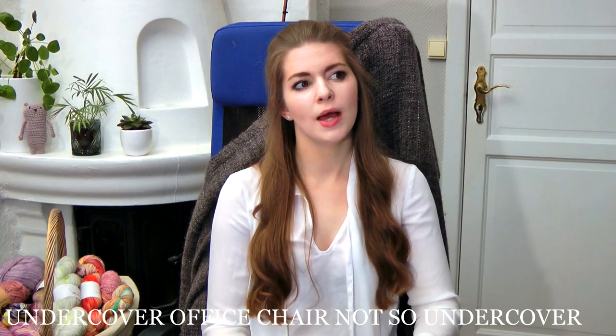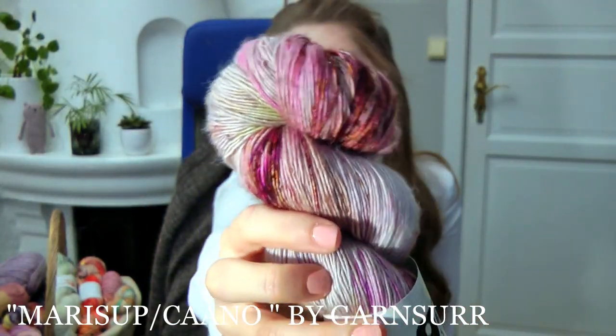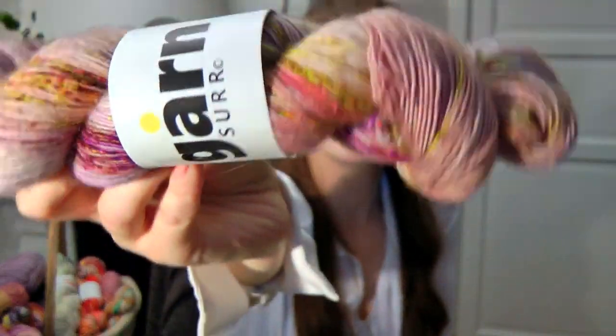I'm not decided on a pattern yet, but I'm thinking that any sort of lacy pattern would probably look really good with them. Or, yes, I've also been wanting to cast on the Monkey socks by Cookie A, and I've never made them, so I've been wanting to for quite a long time. And I'm thinking that the yarn that I showed you in episode 1, the Garn sur yarn, which is called Marie Soup, might turn into some Monkey socks.